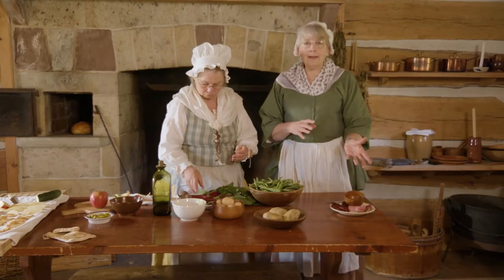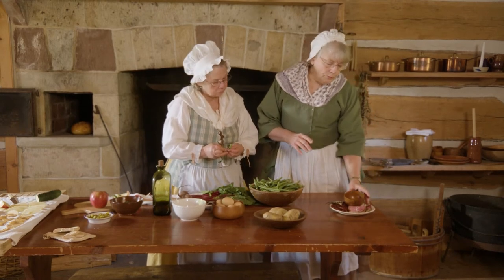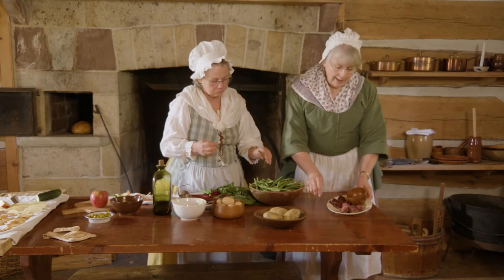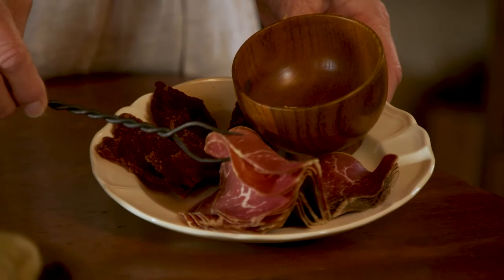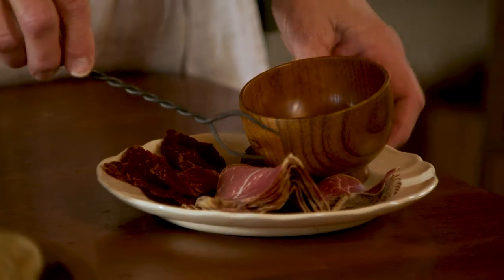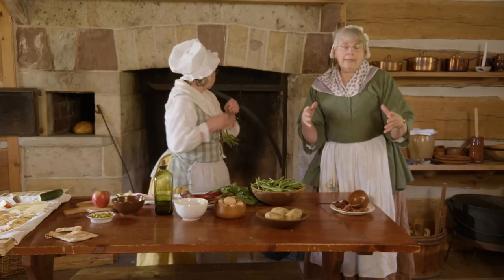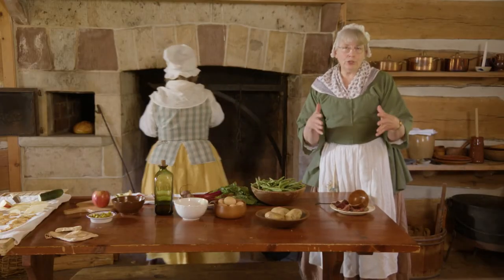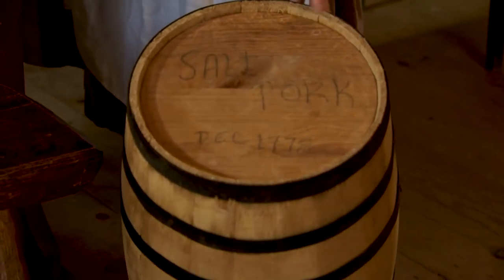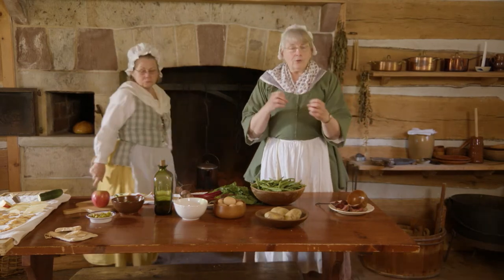Then we have our meats. And meats, you know, fresh meat can spoil very quickly. So one way to preserve meat is to salt it. And this is an example of salted beef. And if you look closely, you can see the grains of salt in it. And what you do, this is the salt. So once the meat is butchered and cut up, it's packed in salt in barrels. The salt draws the moisture out of the meat and dries it up.